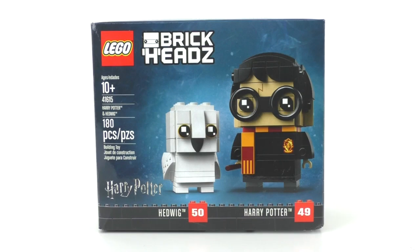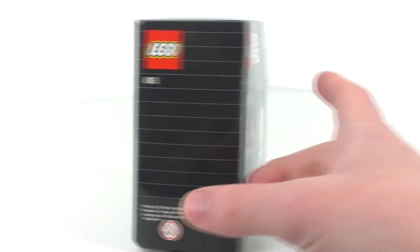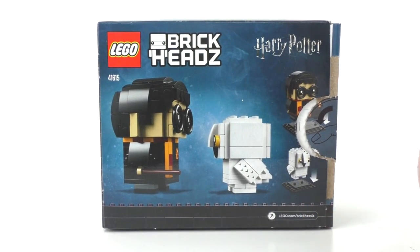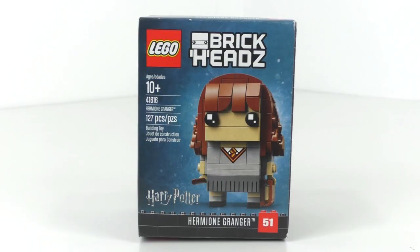Starting off the BrickHeadz, we have set number 41615, Harry Potter and Hedwig. This set includes 180 pieces and retailed for $14.99 in the US. Hedwig is labeled under number 50 and Harry Potter is labeled under number 49. Taking a look at the back of the box, just gotta spin it around. We have a push tab since it is one of those smaller boxes and also some other views of your characters.